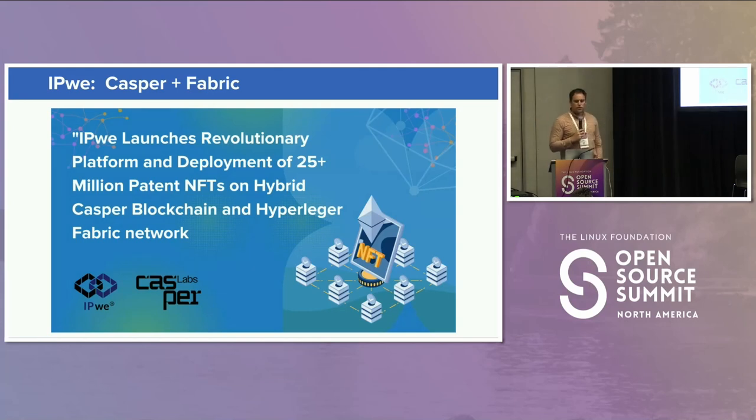So the idea here is you'd want to be able to move tokens and information between Casper and private Fabric deployments, right? And I actually do know a good deal about how this was done. This was done using Hyperledger Cacti, and the actual mechanism of the bridge was HTLCs, so hash time lock contracts. Are you familiar with those?